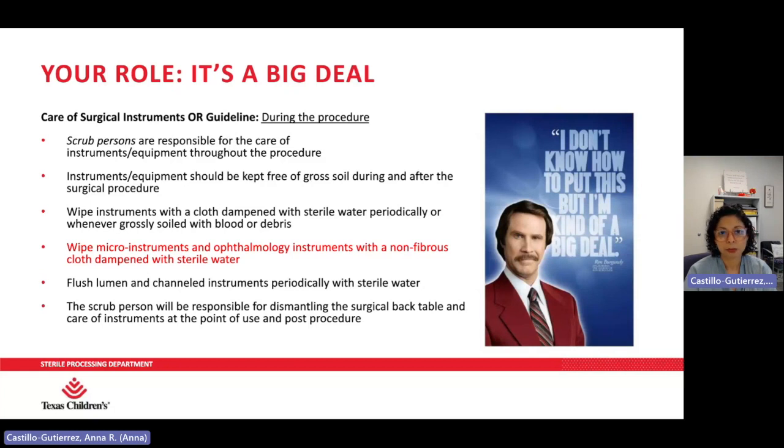Specifically, if there's ever a case where a surgical technician is not in the room and there is a scrub nurse in the room. The other things that we touched on was that instruments needed to be kept free of gross soil. And so it's understandable if there is blood still left on the instruments, but we don't want our surgeon to receive back an instrument or a cannula that still has gross soil on it, or it's a cannula that's clogged. And so we introduced that periodically during the procedure, they need to be rinsed or flushed with sterile water. And that's stated in our guideline.